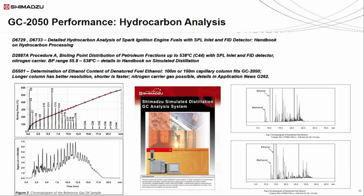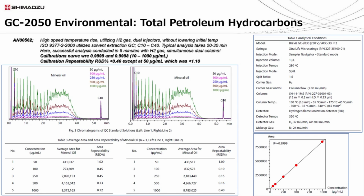The benefits of the GC-2050 to all of these applications include the increased productivity created in a limited space laboratory, the reduced power consumption and rapid temperature ramps, additional cost saving from using hydrogen and nitrogen, and built-in analytical intelligence with ease of use from automatic column conditioning and automatic remote operation, as detailed by Alan earlier. All of this translates to better performance by increasing throughput and productivity and decreasing costs and labor of any fuels analysis laboratory. So now let's look at some examples that highlight important performance indicators like chromatographic separation, resolution, detector sensitivity, precision, accuracy, repeatability, and linearity. Here we have application note 562 with data collected on the GC-2050.